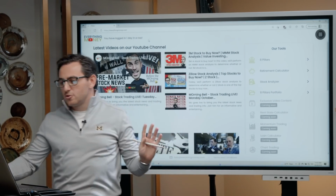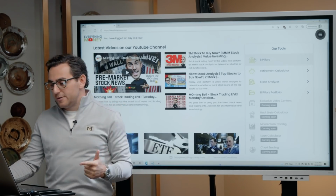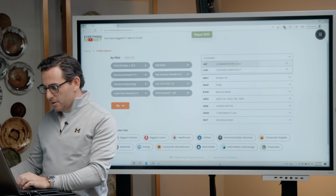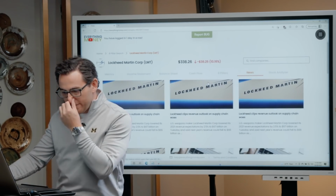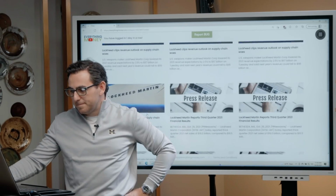So guys, this is our exclusive Everything Money software, and we use this to get our news as well as to look at individual stocks. So we click 8 pillars, we type in Lockheed Martin, click on it. I'm going to go to the news section first. Lockheed clips revenue outlook on supply chain woes. Interesting. Yeah, so their sales came in a little lower than expected, and also they are doing a 5-year reassessment, so people are getting nervous about their future.